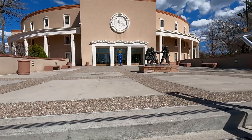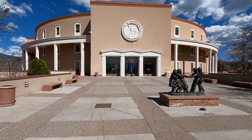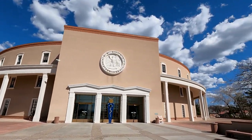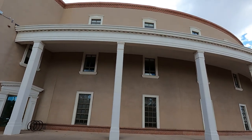Greetings from Santa Fe, New Mexico, where we are continuing our capitol trek at the New Mexico State Capitol. What is unique about this building is that it is a complete circle. So you walk inside and you just keep going round and round, and you have to pay attention to north, south, east, and west on all the markings over the main doors to know where you have walked in that circle.